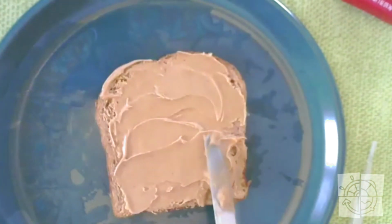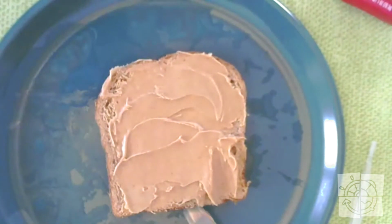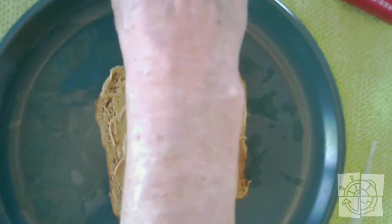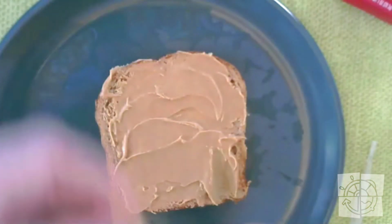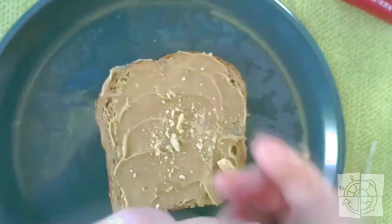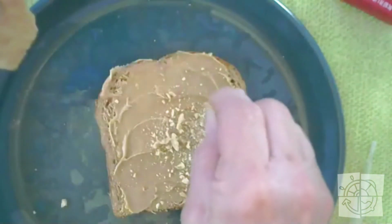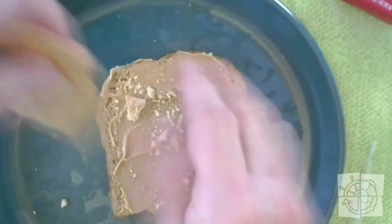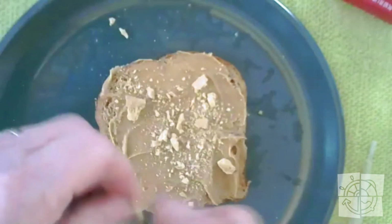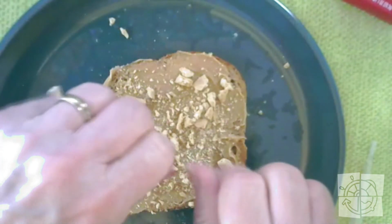So what would be a good next layer to put onto my sandwich? Let's see. I could put some cream cheese. Oh, you know what I could do? I still have some graham cracker left. So I could break up some pieces of graham cracker and sprinkle it on as a layer. Boy, this would be really good, I think. And I'm sprinkling a layer of graham cracker over my peanut butter layer. So now I've got three layers. I've got bread, peanut butter, and graham cracker.